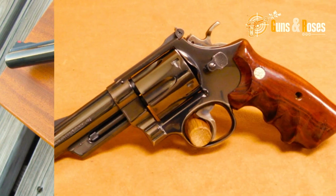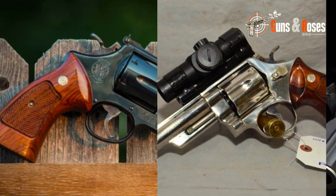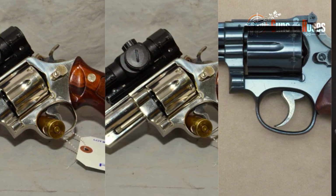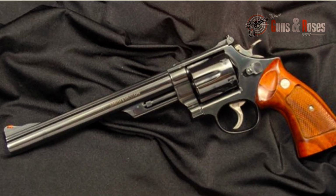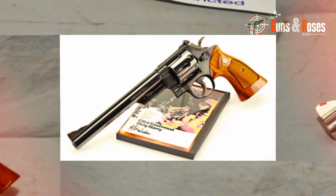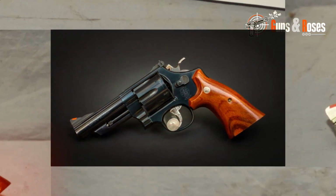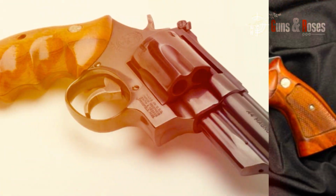While new Model 29s are still being produced, older models from the 1950s and 60s are highly sought after by collectors due to their connection to Dirty Harry and their place in firearms history. The Model 29 is often customized by enthusiasts, with aftermarket sights, grips, and barrels available to make the gun more accurate and easier to handle.